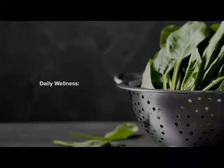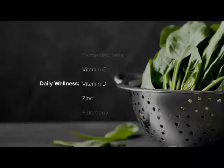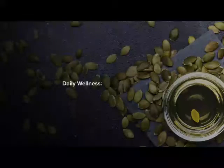Next is vitamin D. Vitamin D is the most common nutritional deficiency in the world. We all frankly need more. And it doesn't work like a traditional vitamin. It works more like a hormone. It regulates over 2,000 different genes, and many are related to immune health. For example, some genes get turned on by vitamin D and shoot holes into microbes, a lot like a gun. Next is zinc.